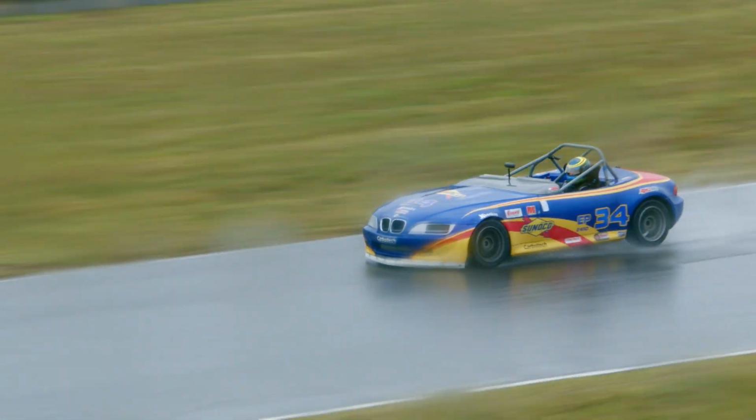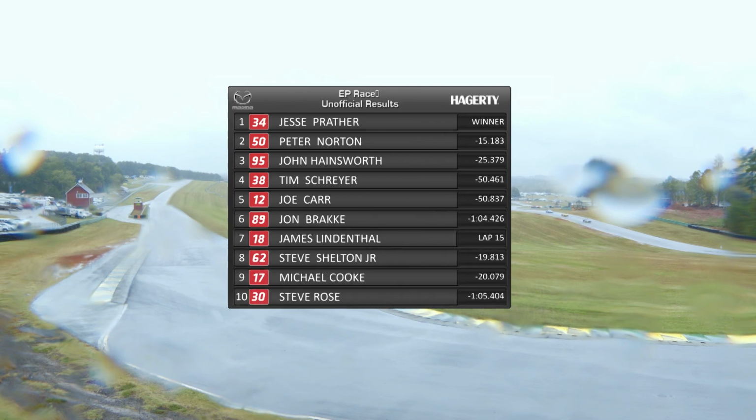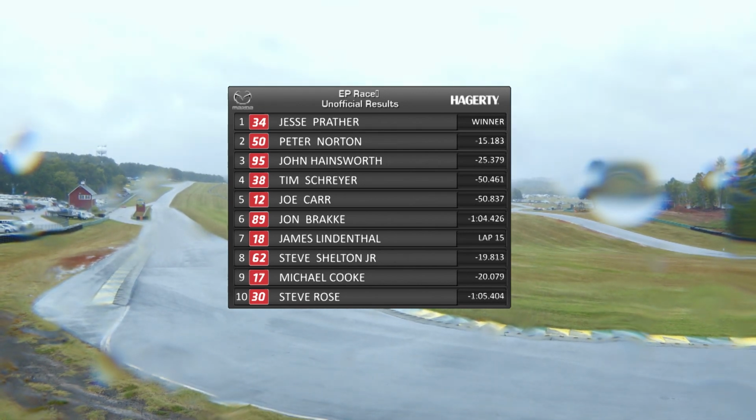Schreier started in 4th, and that's where he ended up. Once again, we see our winner, Jesse Prather, saluting the corner workers, who we should definitely acknowledge, standing out in the wet all weekend long. They're volunteers, one and all. The Angels in White, the guys and gals that we could not do the racing without, and we thank them for all their hard work.